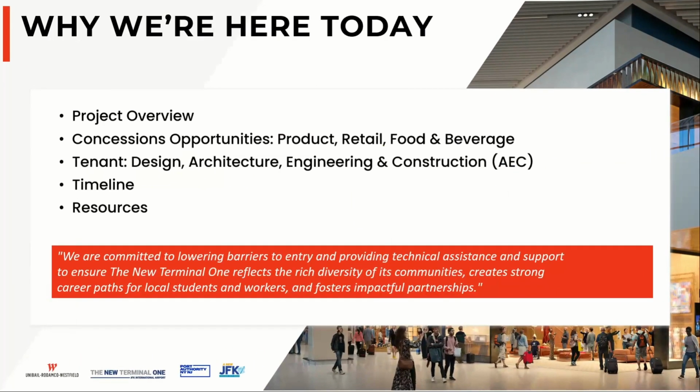We'll go over our project overview, which I'll go through real quick. But we're here to introduce to you the concessions program from URW. So the first topic will be the concessions opportunities with product, retail, food, and beverage. We'll have discussion a little bit on the opportunities in tenant design for the architecture, engineering, and construction. Talk about the timeline for these two areas, as well as the overall concessions program and the resources that are available. We've been able to provide everyone with great resources as we've moved through the project, and we're going to continue that through the concessions program.